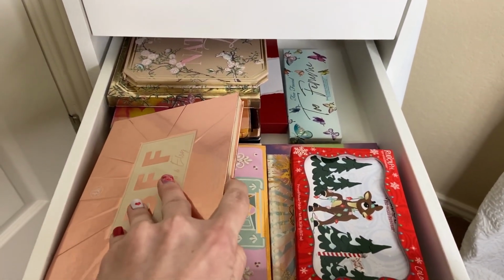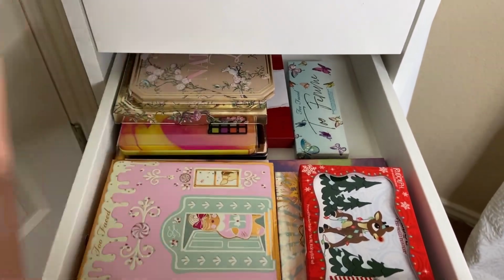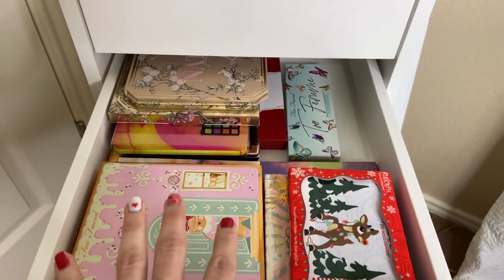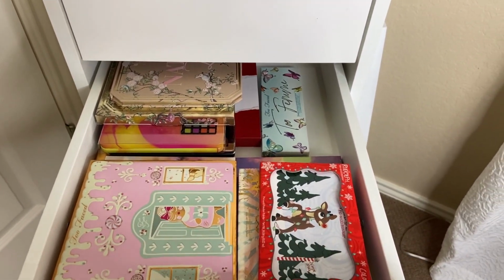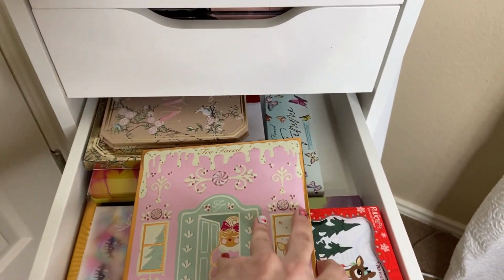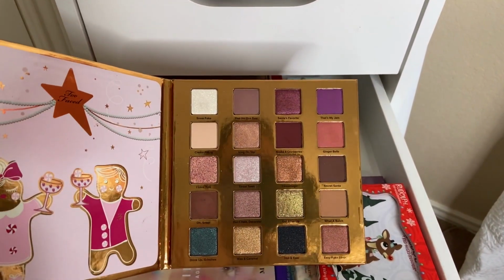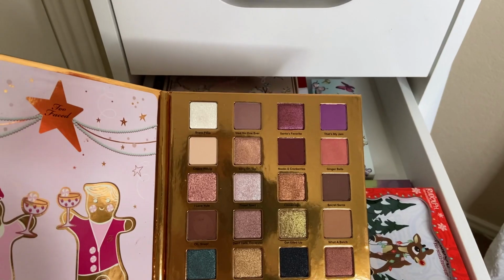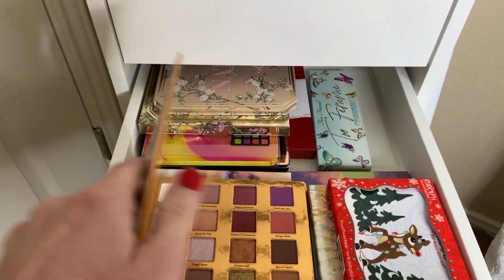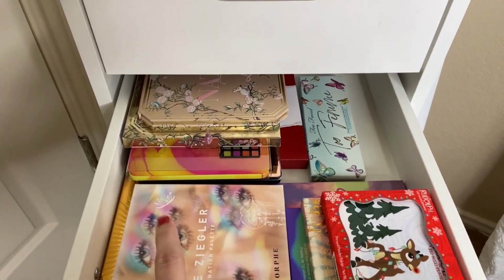So going into the BFF palette, I love this one. This is one of BH Cosmetics' best, in my opinion, so definitely holding on to that one. Just FYI, this drawer houses a lot of palettes that don't fit elsewhere. That's why they're all laying down like that. So going into this Too Faced palette, this is a holiday gingerbread palette from, I don't know, 2-3 years ago. And I know about Too Faced holiday palettes. They are very hit or miss, but honestly, I really enjoyed this one. So I am going to go ahead and keep that one.